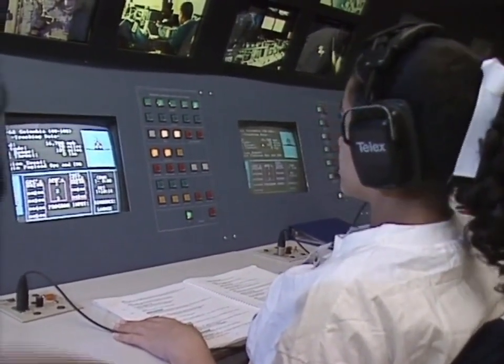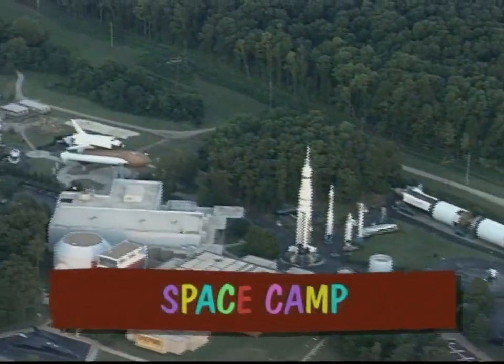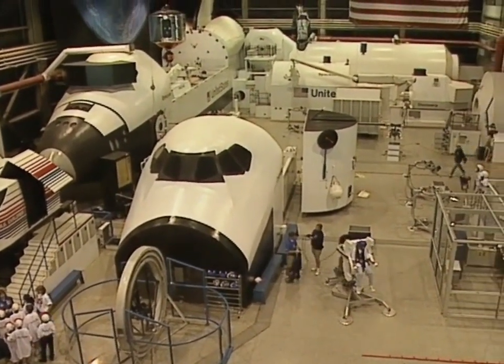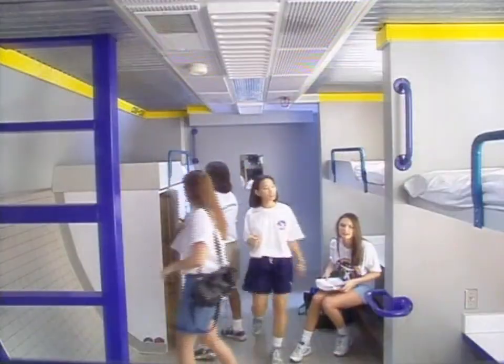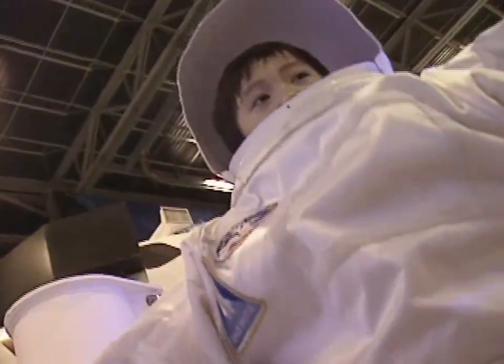What's she doing? She's a student at space camp. This is a special place where young people can learn all about the space program. Students come for a week and live like astronauts. They also go through astronaut training.